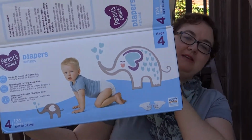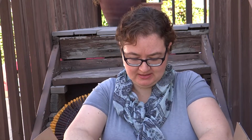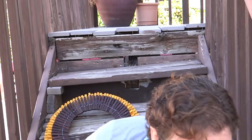Do you like my lovely diaper box? I have so many diaper boxes because I have a child in diapers and he goes through them a lot. Let's see, I'm trying to think how I can set this up to show it. I might just turn this box over on my lap and use it as a display case. Or not. I didn't think this through. Oh, hang on. I apologize for that. Okay.